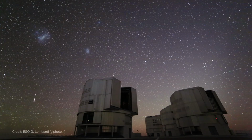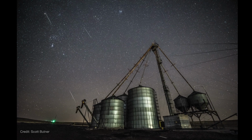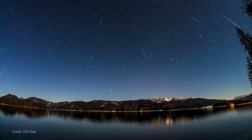meteors. The Geminids peak overnight on December 13th into the morning of the 14th, with some meteor activity visible in the days before and after. Viewing is good all night for the Northern Hemisphere, with activity peaking around 2 a.m. local time, and after midnight for viewers in the Southern Hemisphere.